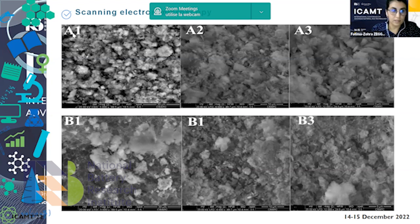Nanocomposites exhibit a more ordered and dense structure. After intercalation of sodium into the magnetite layers, the structure of the magnetite and the nanocomposite had changed and displayed an oriented fracture, probably due to the orientation of the crystal layers in the polymer matrix.